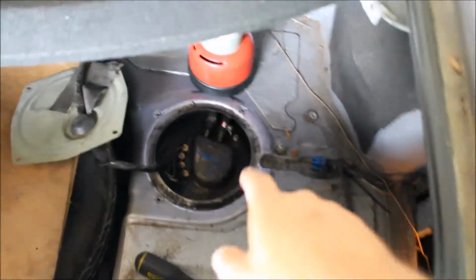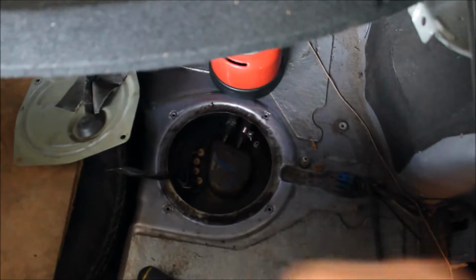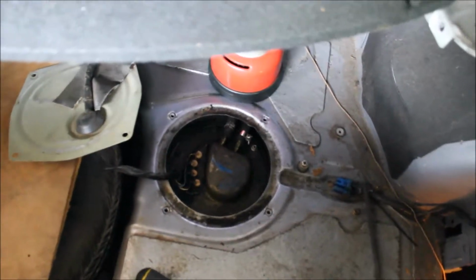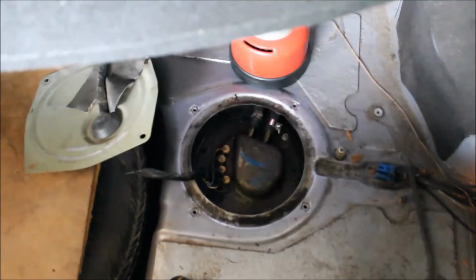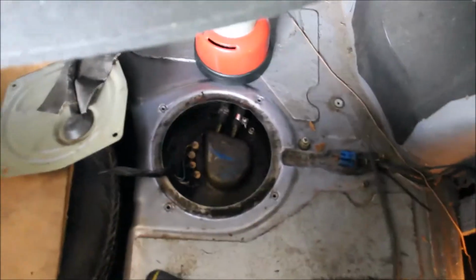Alright, well, that fitting down there was actually extremely loose, so I tightened it up. I moved the clamp on the fitting right next to it to the left, moved that up about an inch or so, and then I tightened all the bolts around the fuel pump to try and make it seal a little bit better.